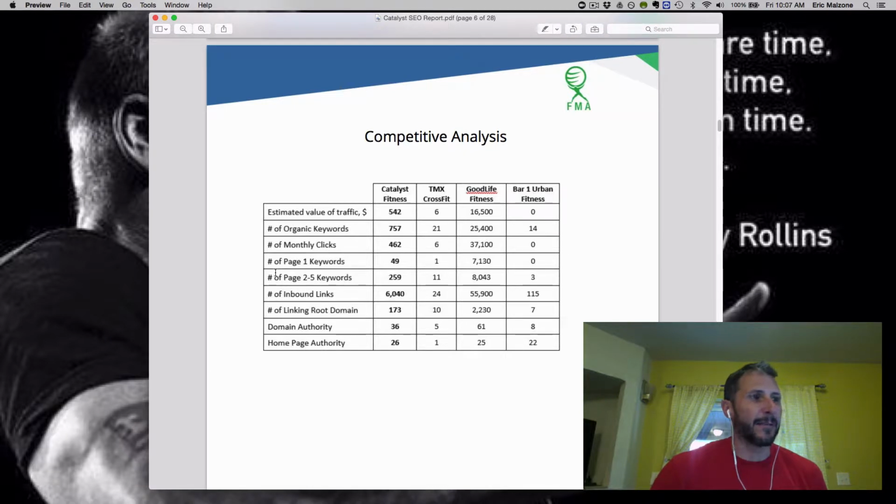So here's the competitive analysis that we looked at. Catalyst, TMX, CrossFit, which is within your area, Good Life Fitness, Bar One Urban Fitness. So estimated value of traffic in dollars. So it looks like Good Life is killing it on everything. You're doing well. There's a ton of room for improvement for you. We'd like to see those in much bigger numbers. So we look at total number of monthly clicks, organic keywords, and all of these. I know you can read them since it's on video, so I'll keep moving.